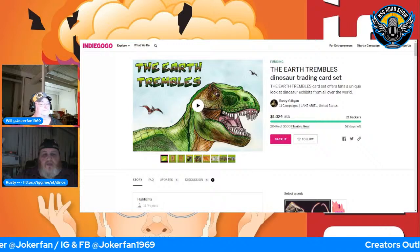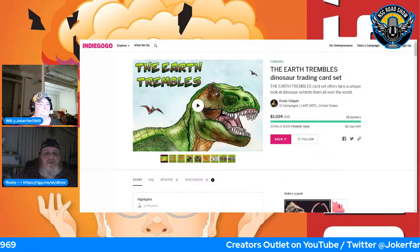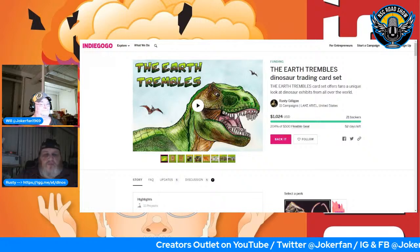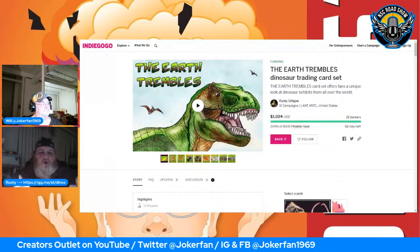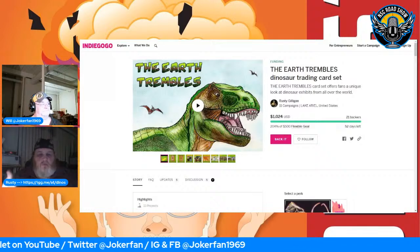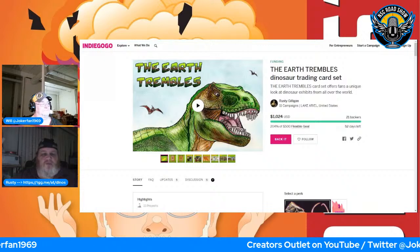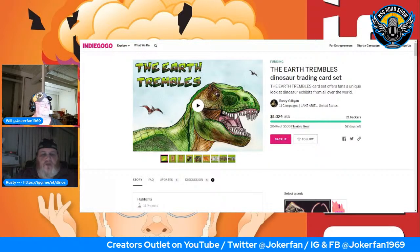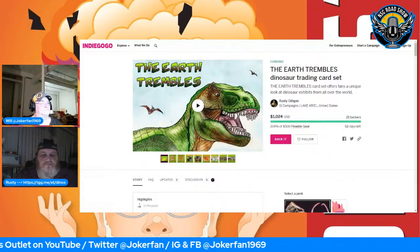Oh, nice. And yes, so this is, I don't want to say rare because a lot of the small press publishers have been doing the one sketch card per set as a hook, which is great. But this isn't a sexy girl set. This isn't a superhero or comic book type set. Being that it's dinosaurs, it's a little different. Getting the sketch cards is a boon for the collectors.